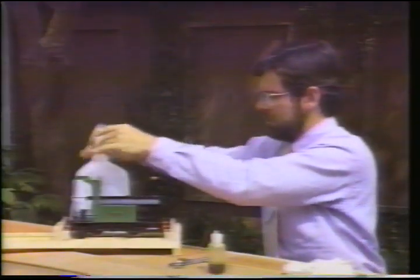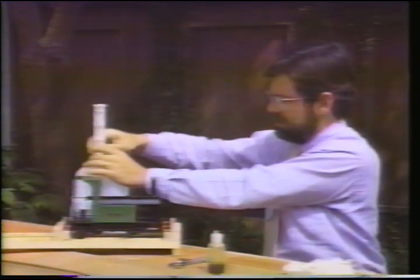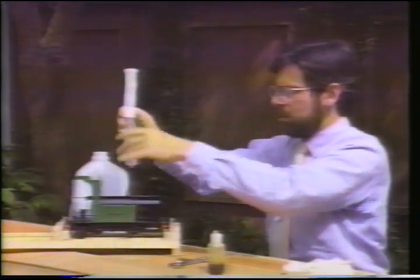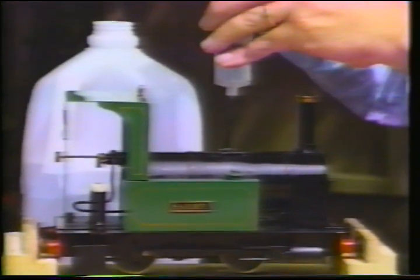Do it again. Now what I'm going to do here is fill the boiler all the way up to the top. Now if you try to do that and then try to fire it up, all you get in your cylinder is hot water. But since Sammy has no water glass, I have no real way of knowing how much water is actually in the boiler.